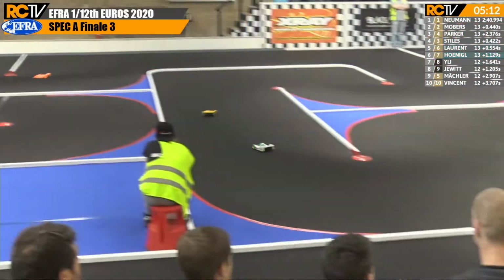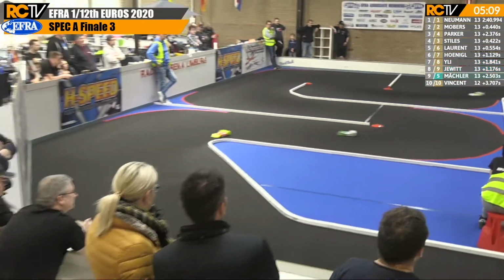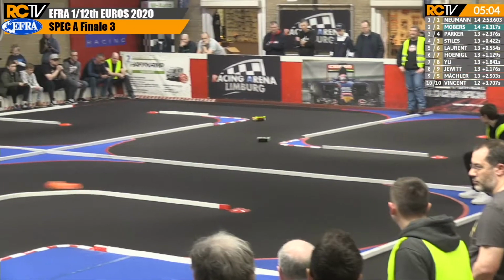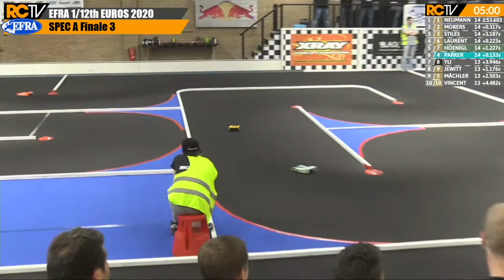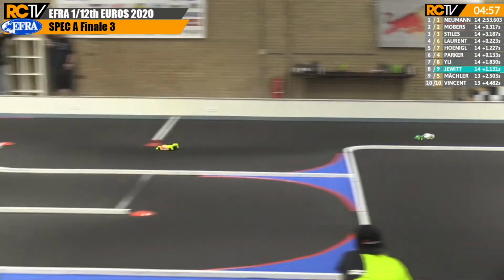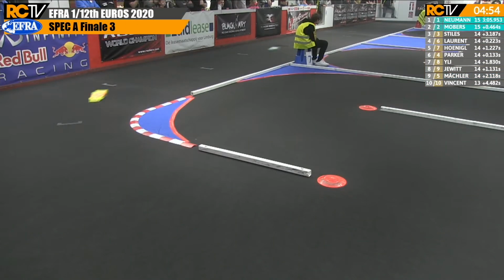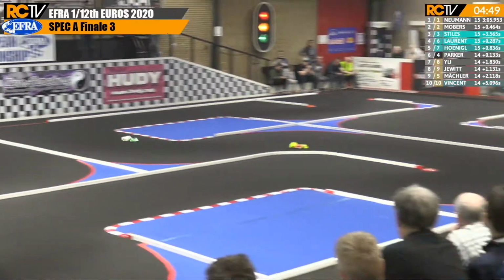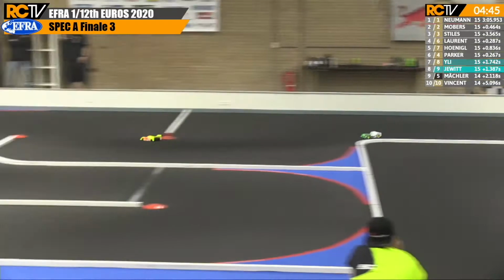Mobers within 4/10 now. This is effectively winner takes all as they come through the Zen-Z, down the main straight, back up through the Roche R. Neumann needs to get away as they come through the A main chicane. Styles still holding on to third off camera, but we are watching the battle for the European Championship title unfolding. Mobers not letting up.